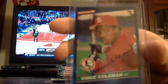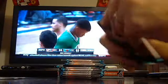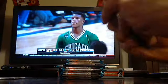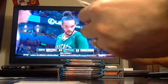You did not miss any football. Football's after this. Vince Coleman, St. Louis Cardinals. Buyback auto, numbered 66 of 66. Vince Coleman, buyback. Cool. Base. Vince Coleman. All base.